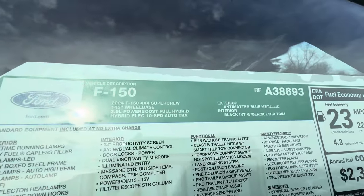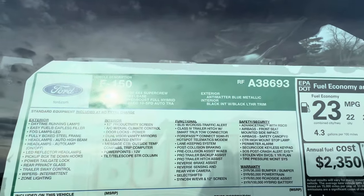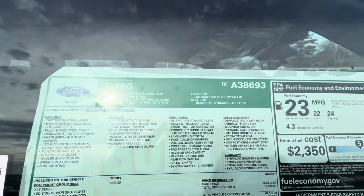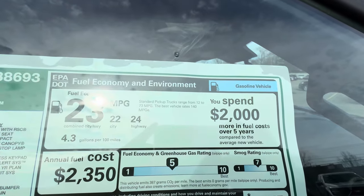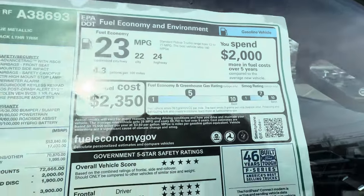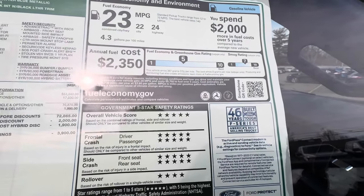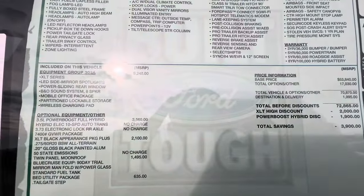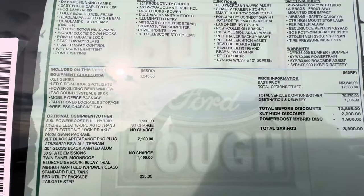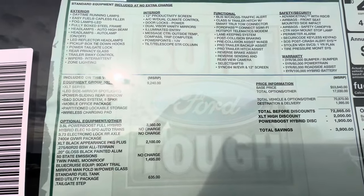All right, MSRP: 2024 F-150 4x4 SuperCrew, antimatter blue, black interior, hybrid. You guys can pause and read the options. And then this is the optional equipment. This one has the 303A, 8-speaker B&O, 3.5 Power Boost full hybrid, 3.73 electronic locking rear axle.